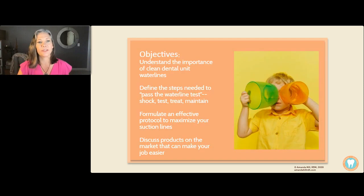So our objectives today are to understand the importance of clean dental unit water lines, define the steps needed to pass the test, formulate an effective protocol to maximize your suction lines, and discuss products. So we will go through lots of different products on the market that will help you be able to head back to the op on Monday and know what you want to implement and know what you want to order.